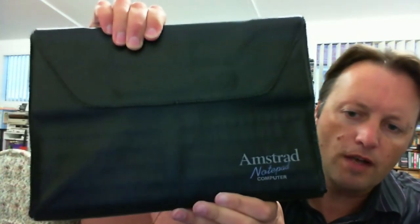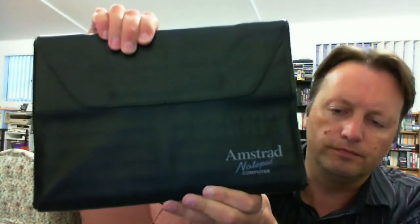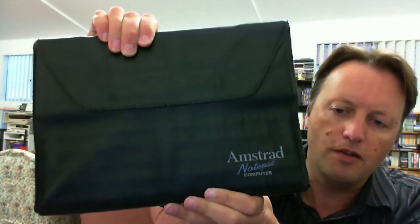Right, it's got the original transport cover. It's an, sorry about the camera, Amstrad notepad computer. Now, working condition is unknown, but I got this for under $10, so we'll see.